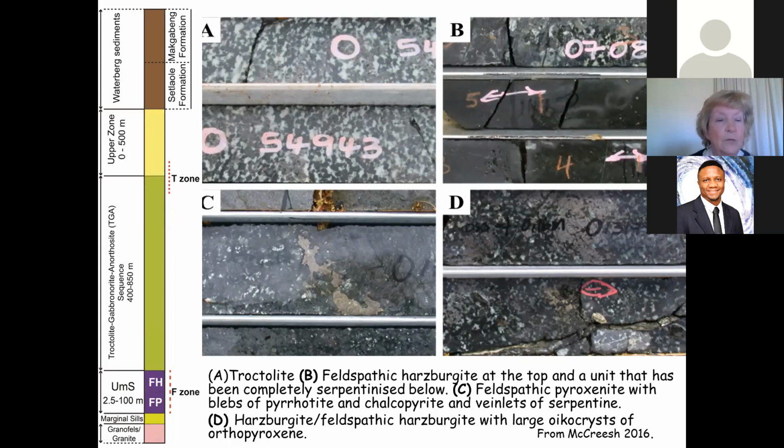This lower unit, this ultramafic series, has more plagioclase than the lower zone. It's got about 10 to 15% plagioclase. And the Hartsbergite in this ultramafic sequence has a poikilitic texture rather than the granular texture seen elsewhere. There's kink bands and chromite lamellae in lower zone elsewhere, but not in the Waterberg. And the aligned pyroxene crystals common elsewhere are missing.